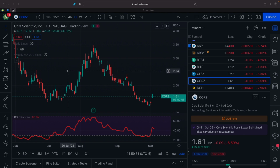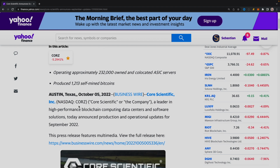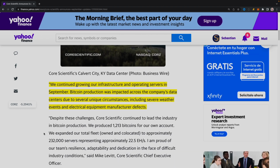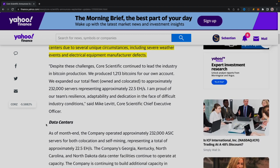Okay, so let's take a look at the CORZ update here. The September update is as follows. Here's a quote from them: We continue growing our infrastructure and operating servers in September. Bitcoin production was impacted across the company's data centers due to several unique circumstances, including severe weather events and electrical equipment manufacturer defects. That's kind of interesting. That's one of the first ones I've seen that has had defects. I'm guessing those are probably their power panels or breaker panels, possibly something like that. But we'll maybe get some more details later on.